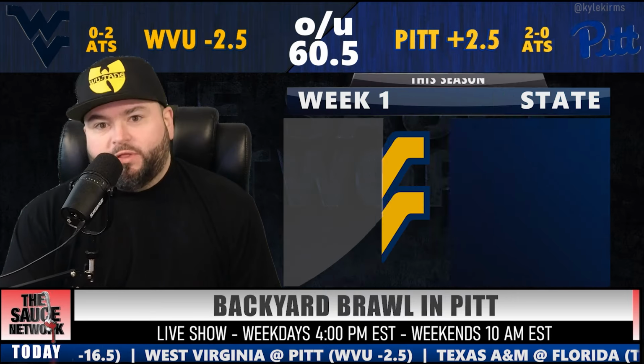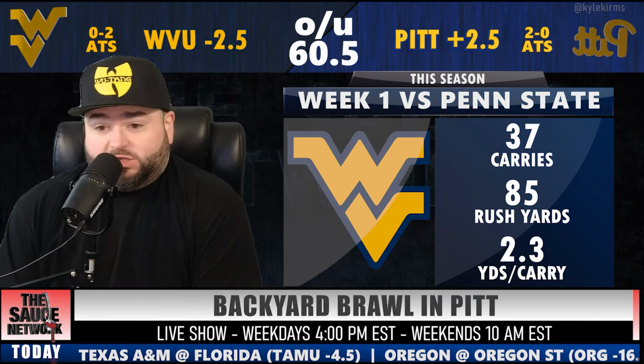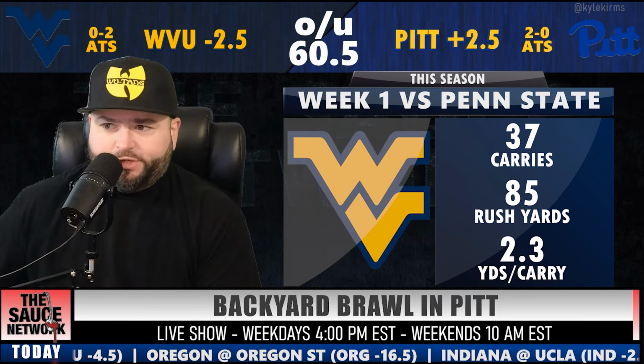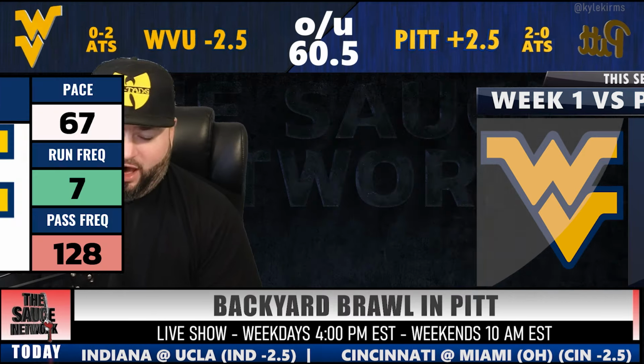We're all expecting West Virginia to be a top 25 rushing attack again, maybe even better than last year. But they opened their season against Penn State and couldn't do much on the ground. 37 carries, 85 yards rushing against Penn State. Definitely a disappointing performance to open up the season. Now, in fairness to West Virginia, Penn State might have the best run defense in college football, and it was week 1, so let's not overreact to it. But that's going to be a problem.